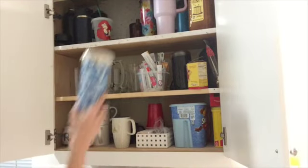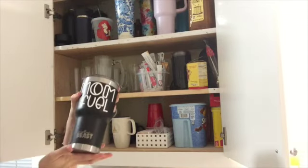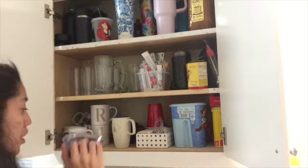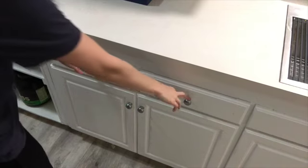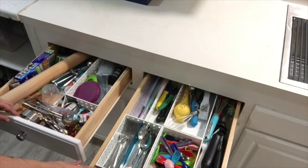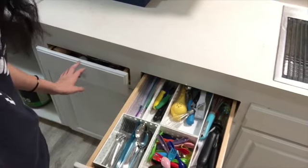So the only one I will get rid of out here is this one because I've had it for a while and I like the other ones better. So I'm going to get rid of this one. So next is going to be these two drawers, which let's focus on one.